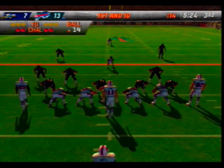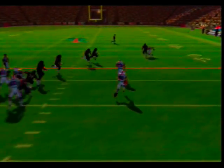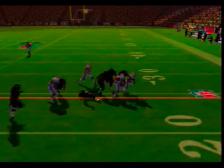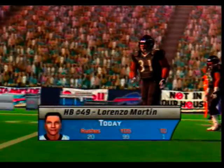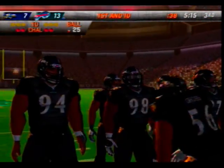One back. Baltimore comes out in their nickel package, running with a lot of room in front. Plows ahead. This one will be spotted at the 25-yard line. And so that makes tackle number 6. Martin pushing his way through the would-be tacklers. He picks up solid yardage.